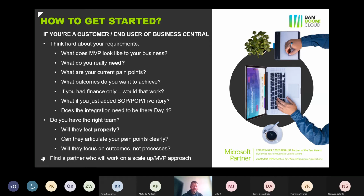So those are the sorts of things that we try to get out of our customers. Why are you switching from your current system, and what effectively does good look like? And that really helps outline and articulate what the new system should look like and what MVP would look like. And it's less focused on feature and function and more focused on, I need to be able to do this, or I want to be able to do this with the system.